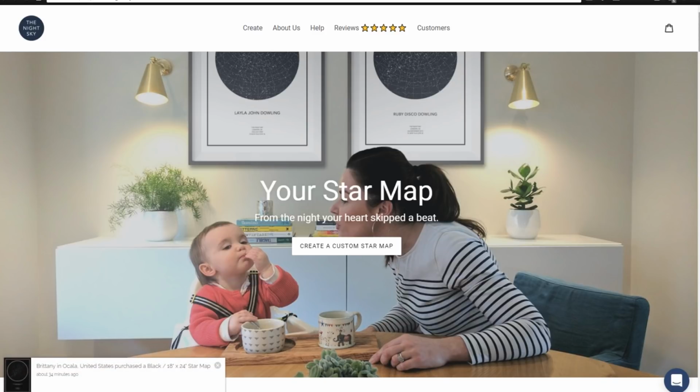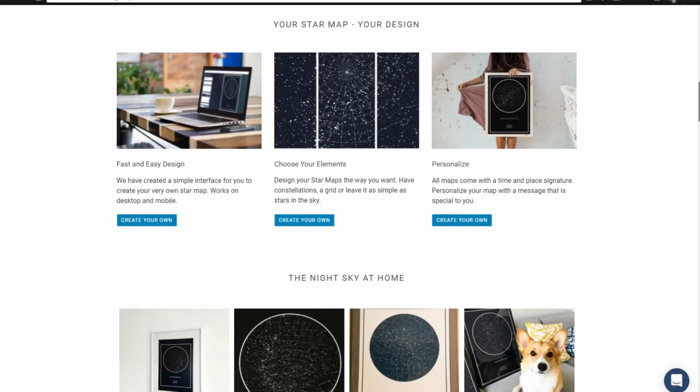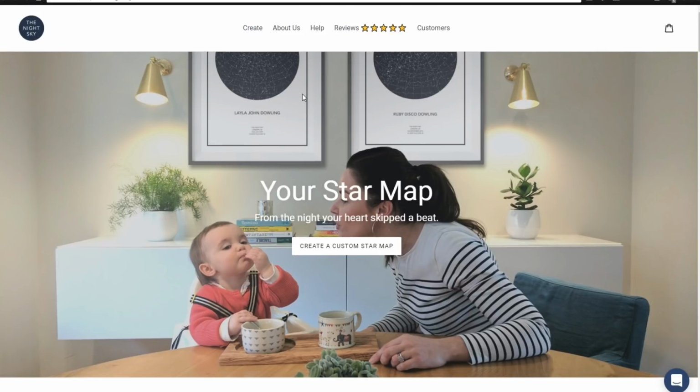Now, when you go for selling one product, obviously it has to be a very proven product. It has to be something that you can sell a lot of. A lot of people may just focus on selling one really good winning product. And for them, it's their star map, okay? So they actually sell custom star maps. You can get whatever you want on your star map. Now, let's go step by step through their website and what they're doing right, all right?